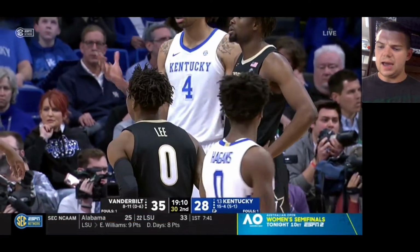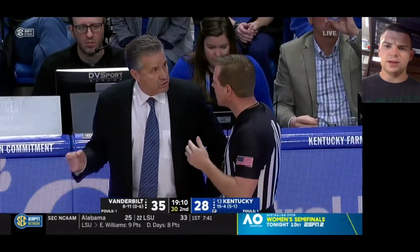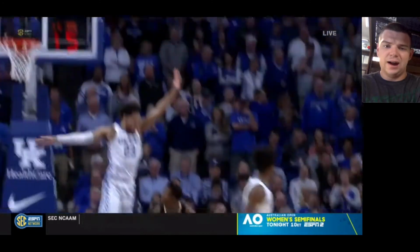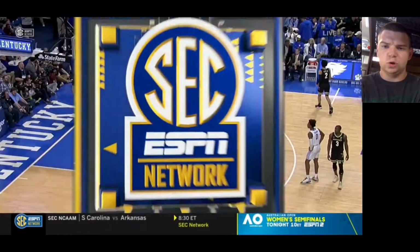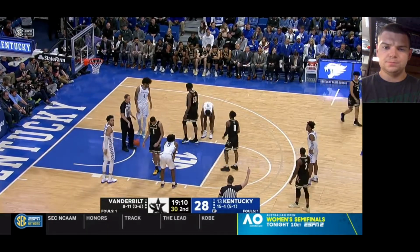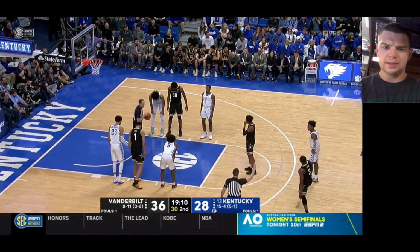Lee was a 75% free throw shooter, so remember his three-point shot leaves a lot to be desired, but 75% at least gives me some sort of confidence that I'll be able to shoot it. You see right there, knocks that one down. And we'll dissect his form more closely on this second one.